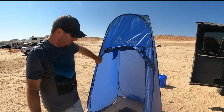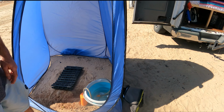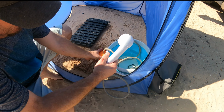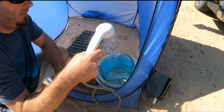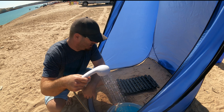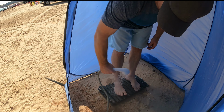Shower. This has progressed over the last year. Fill up these blue tanks so it gets warm in the sun all day, and then just fill up the bucket. And it's a nice warm shower. I use this to stand on, to keep my feet off the sand.